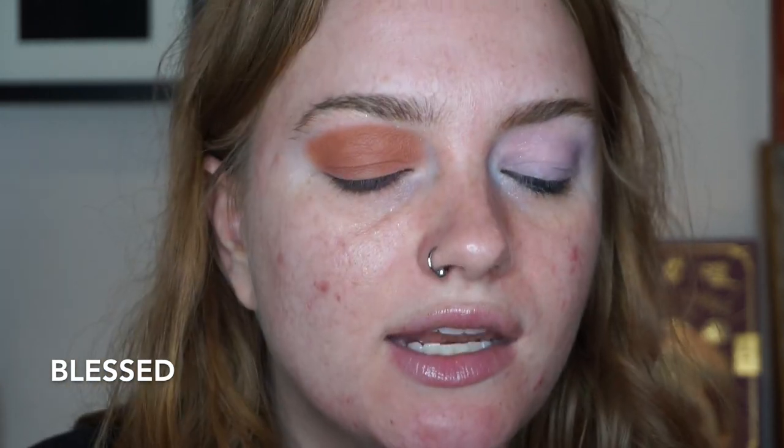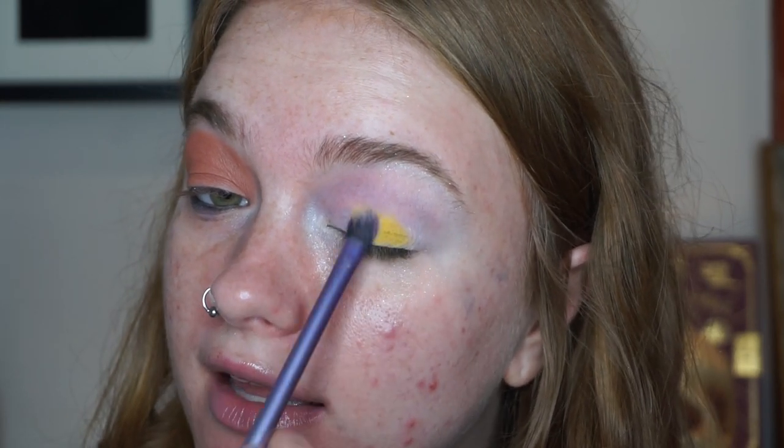All right, still super nice. This almost has like a pinkiness to it, I want to say. Yeah, they just described this as being a light brown matte. They're like, undertone. And then the last shade is the shade Joyful, which is a bright matte yellow.